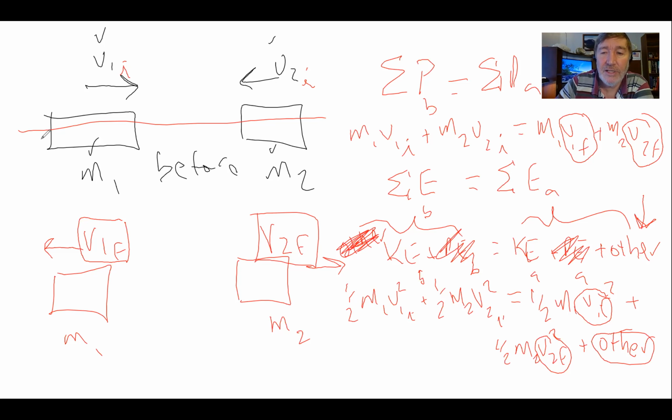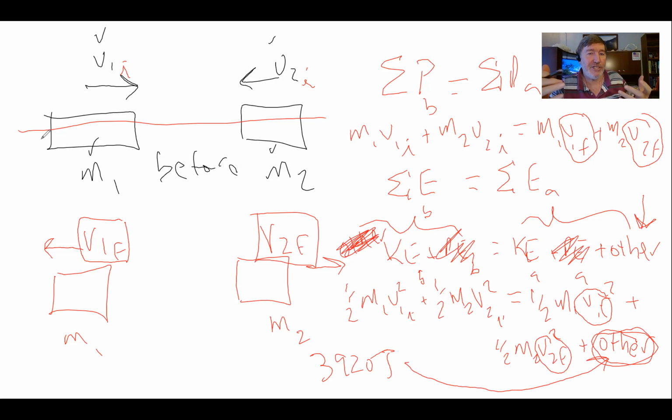So maybe what they'll do is they'll just pick some number. Let's say that 3,920 joules of energy is quote unquote lost. They're going to say, okay, that's how much energy got converted into thermal and deformation and whatever. Okay, so we'll know what the other is. Okay, so we will in fact have 2 equations, 2 unknowns. Or another thing that they might do is they might tell you that it's a perfectly elastic collision.